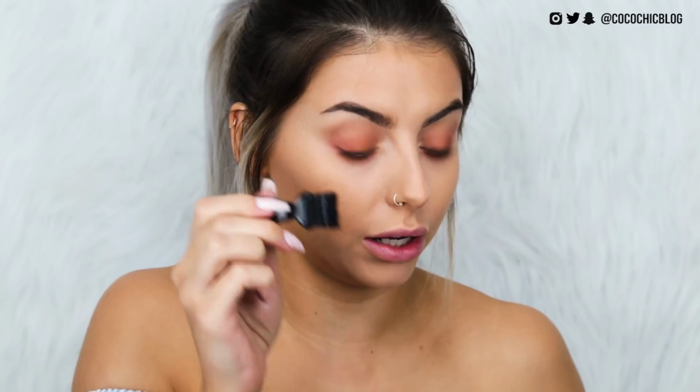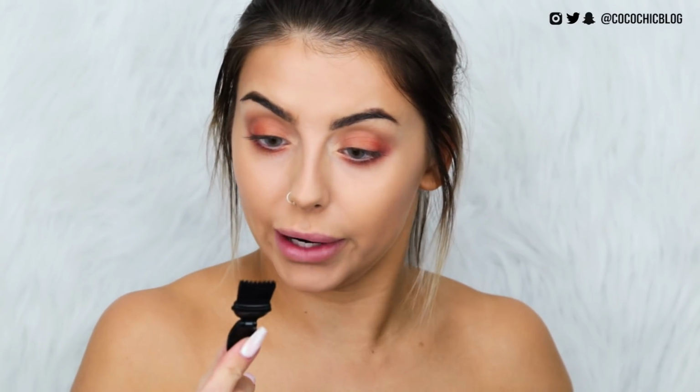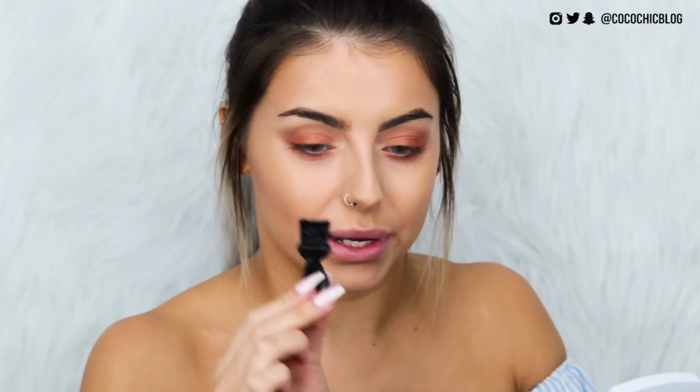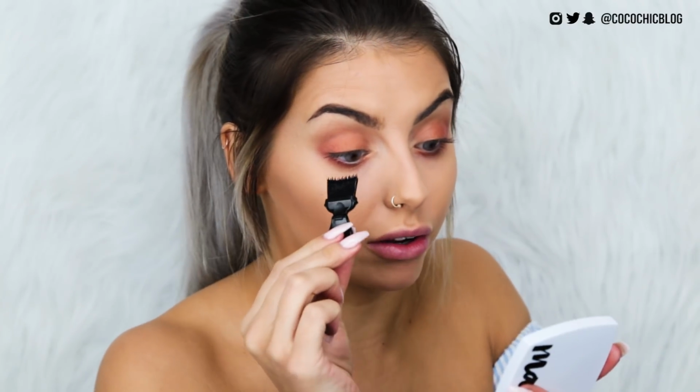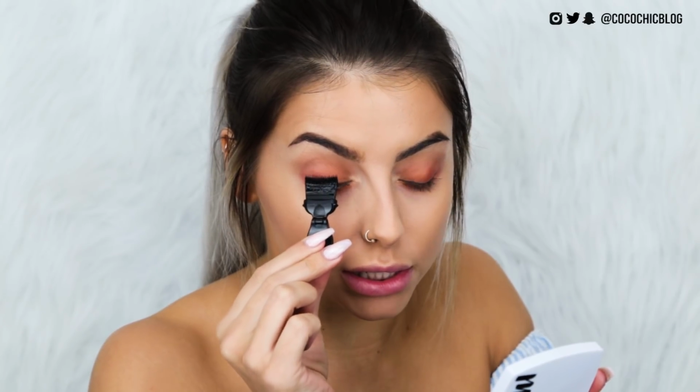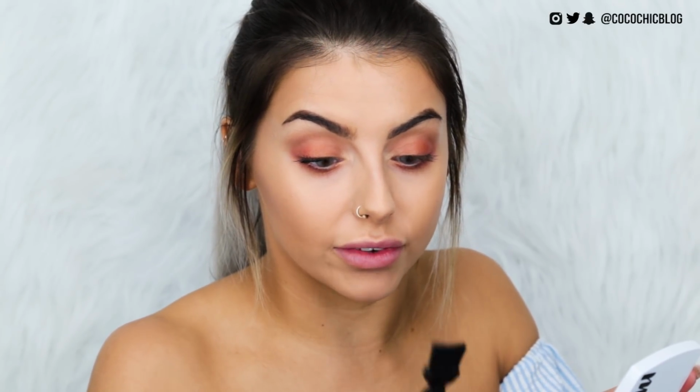Oh my god, that's terrifying. Okay. So apparently this is the mascara. I feel like this product warrants its own testing video because this is the weirdest mascara I have ever seen. I'm guessing I just do this? Oh my god, this is the strangest feeling. I feel like I'm just gonna jab my eyes out.